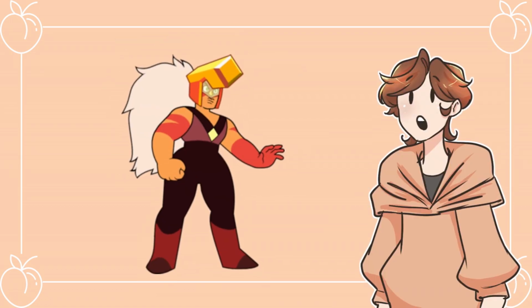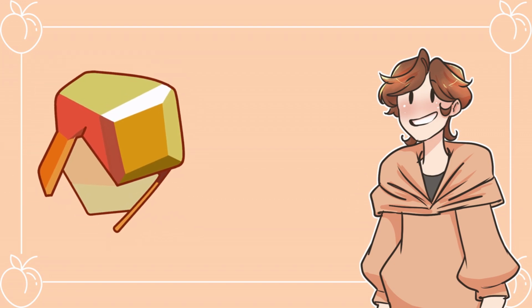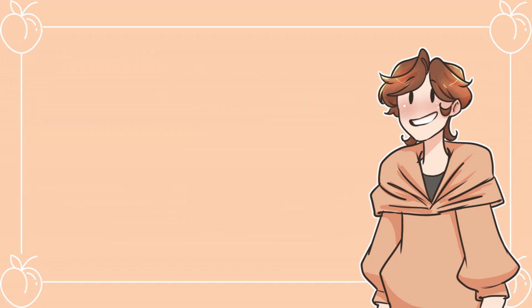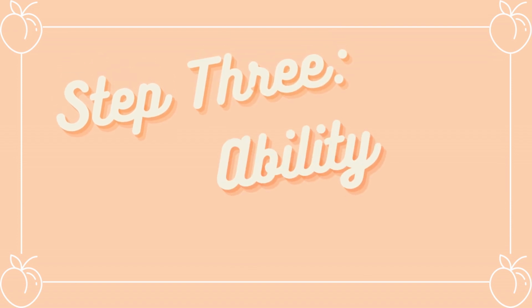Now, Jasper's weapon is a helmet, which is hard to double, so I decided to look at other quartz weapons, and they all seem to be either defensive or otherwise long range. I really liked the idea of her carrying two half pikes, so there we go, a working weapon.